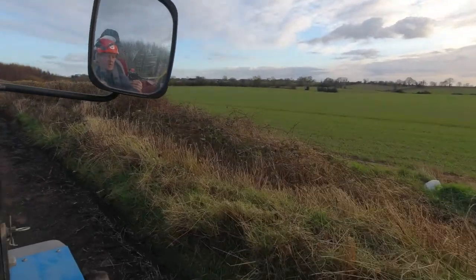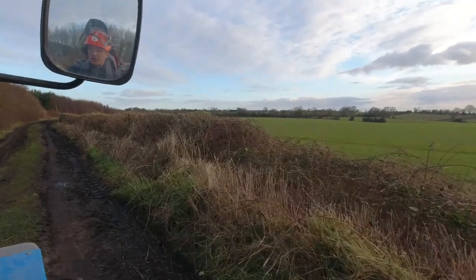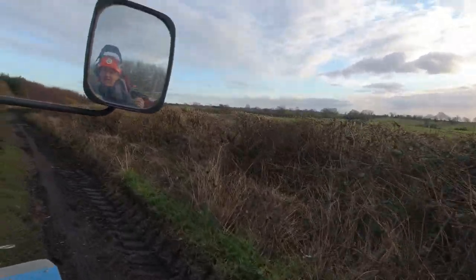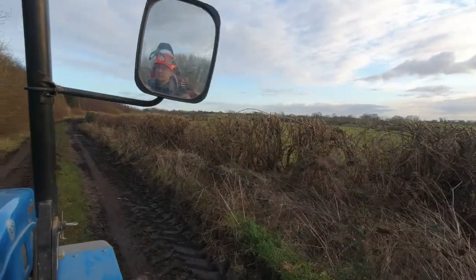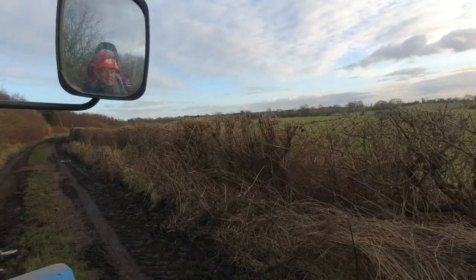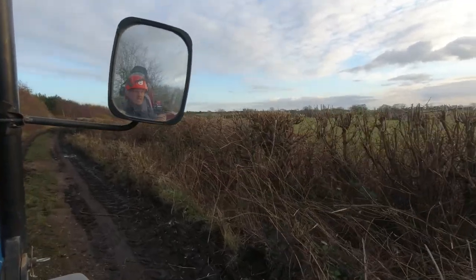While I've been down the bottom end, I heard a tractor up here. It's been flailing the hedges, they call it. It's a sidearm flail they put on a tractor. I'm not a massive fan of it, really. Makes a bit of a mess.